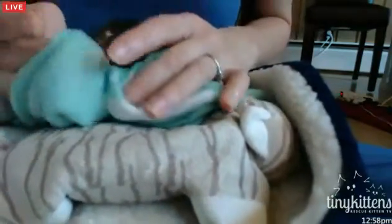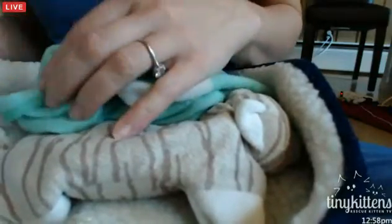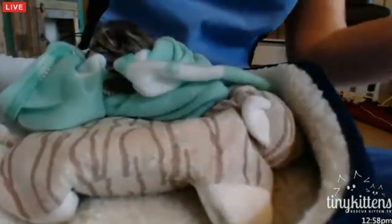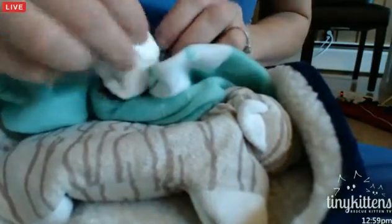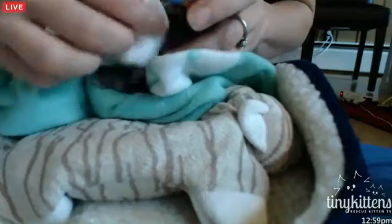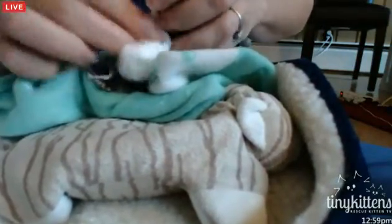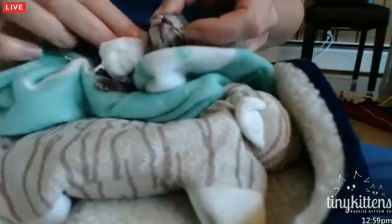Are you trying to escape? Are you trying to escape? Or are you trying to find some snacks? I'm going to try to do a slightly better job getting formula off of you before it dries. Oh, a bath. Bath time, and then more snacks. And then you can have a nice long nap. A nice long nap until 2:30.